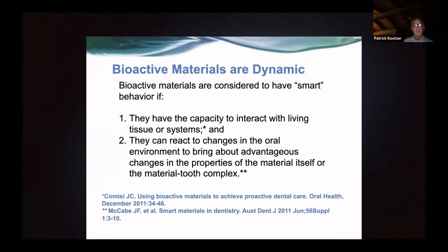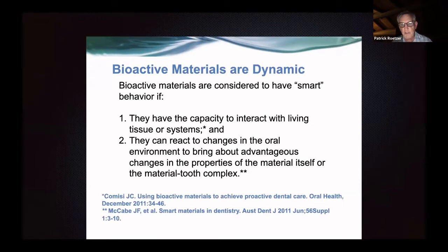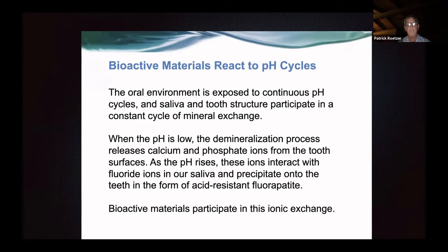Now, keep in mind that bioactive materials are dynamic. They're considered to have smart behavior if they have the capacity to interact with living tissue or systems. They can react to changes in the oral environment. They can bring about advantageous changes in the properties of the material itself or the material-tooth complex. By the way, John Comisi did a lot of that. John is a very good researcher. He's at the University of South Carolina doing some really nice work on materials like this.